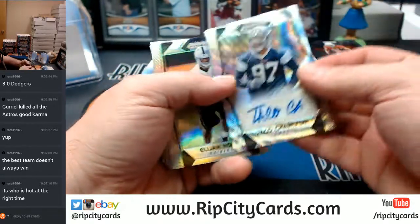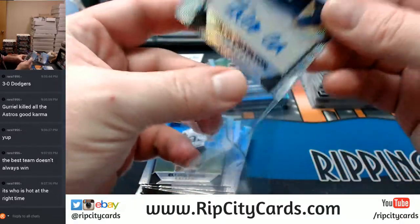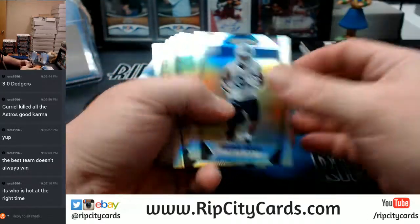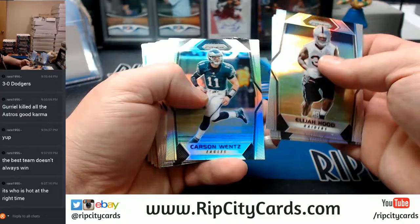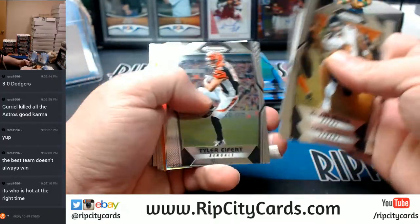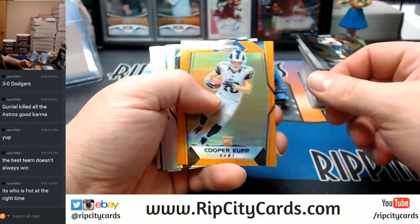It's 149 autograph, Taco Charlton. Cowboys. Goop orange.